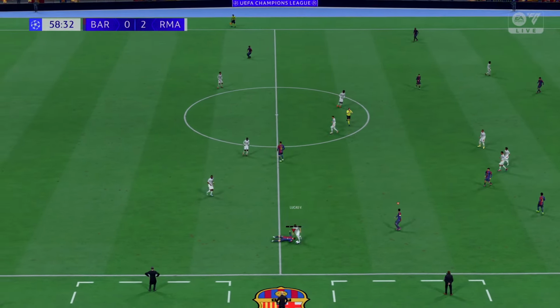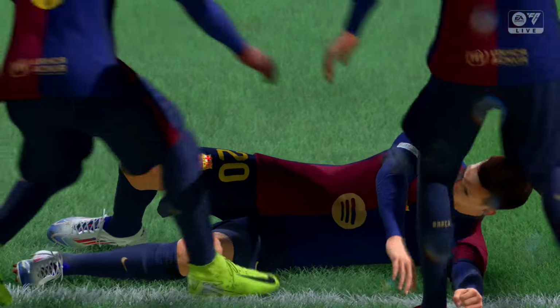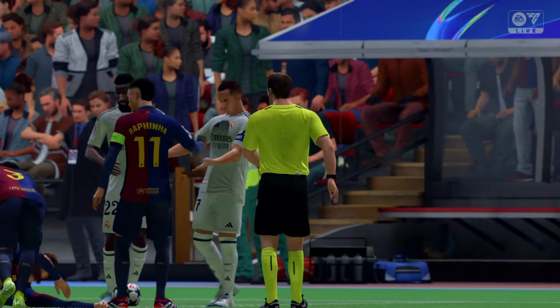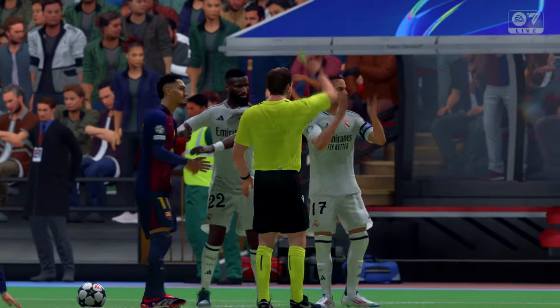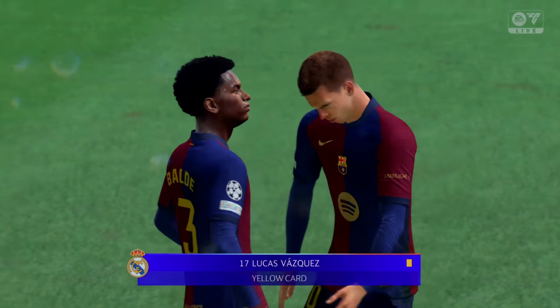The referee playing advantage. Oh, bad tackle, and the ref will surely take action. And that is a caution. Well, it's a poor challenge. Had to be booked for that.